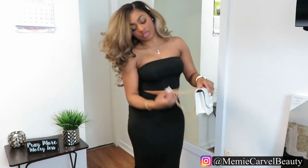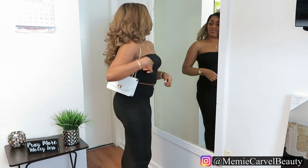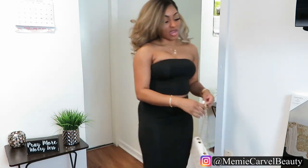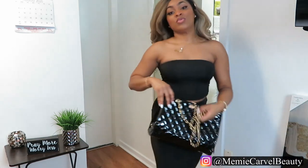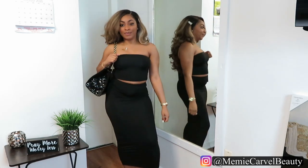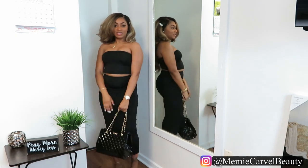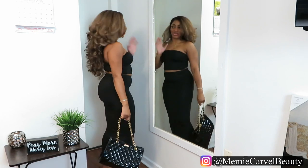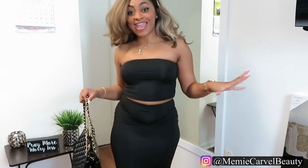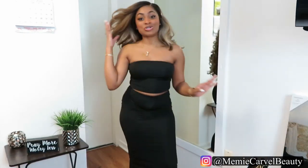Let me see how it would look if I had this bag. Look real cute. Or I could have tried it with this big black bag, which is everything. Businesswoman, business look. I am loving this look. This is super cute. Oh my gosh, I love this. From a scale of 1 to 10, I give this a 10. The whole fit, super gorgeous.